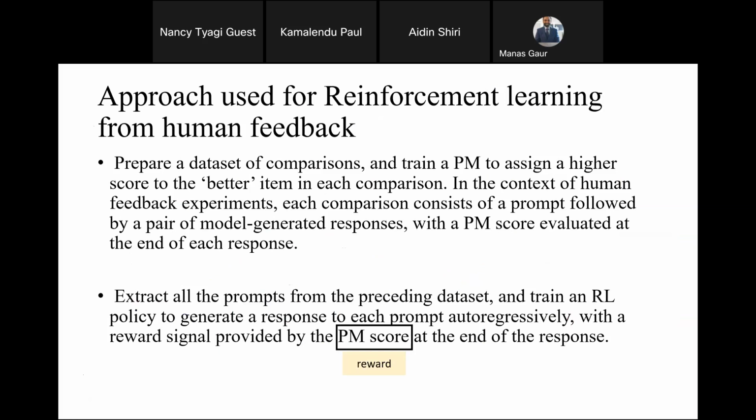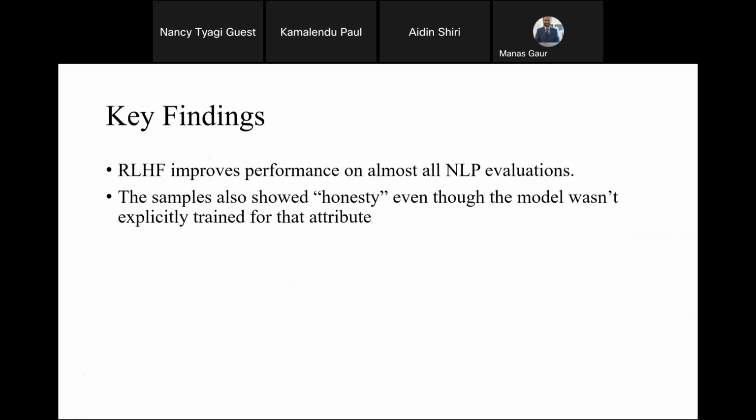They have defined in their research that each response generated by the policy is a time step, the PM score is the reward at the end, and the whole conversation is one trajectory. So these are the terminologies they have defined when they are training using reinforcement learning. The details on exactly what the policy was are presented in the paper, which I have not covered in the slides.